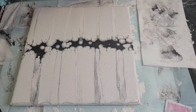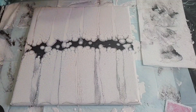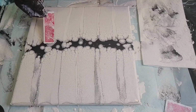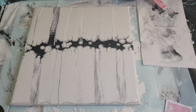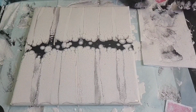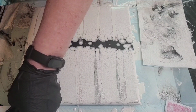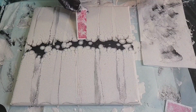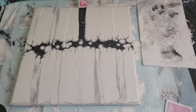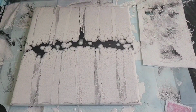Let's do a few on this side. It kind of looks cool just with the black and white, but I definitely want to play around with adding some color to it later.